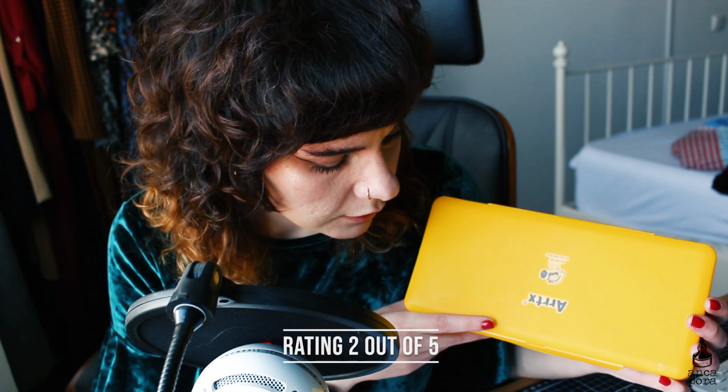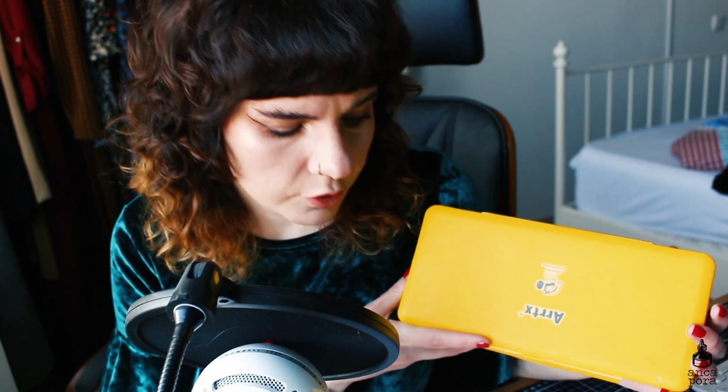The price of it is $24 for 18 colors. The price is pretty okay, but considering how heavy it is, I don't think it's worth it. Only if you like really bulky things and maintaining your palette like it's a baby.